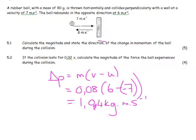They want the magnitude and the direction, so I need to consider what happened over here. I got a positive answer. My positive answer was 6 was positive, if you look at it over there. So 6 is away from the wall.